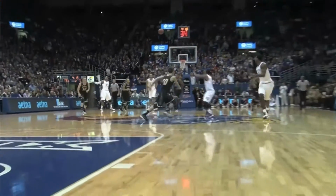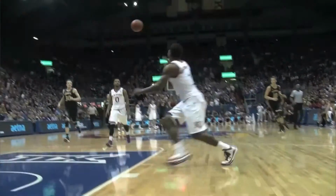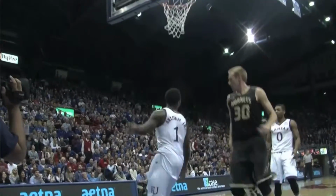If you can just take care of the ball and eliminate transitions, eliminate second shots, don't give up dunks, things like that, you got a chance to probably play decent, but that's a pretty tall task. The young guys are real excited. Old guys are real excited. You got the nerves, but the nerves, they're gonna go away as soon as the game starts.